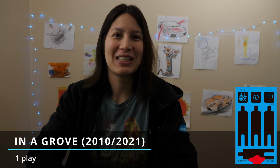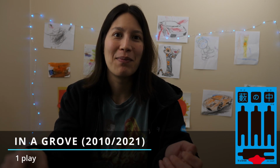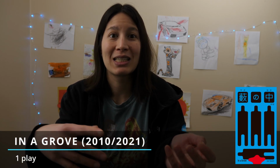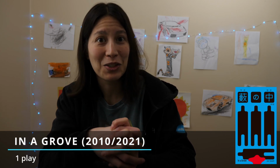And then the last new-ish to me game I played was In a Grove, which is an Oink game. I had played the original In a Grove a long time ago, and I did not like it. But I got the new one from the new Kickstarter, a couple of years ago. This has some updated rules, and I think the rules that they updated were both things that I did not like, so I like the new one.